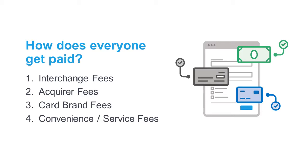Lastly, there are convenience and service fees, and these are a little different flavor of a fee because they are options for you to pass through cost to constituents as a means to cover the interchange, acquirer, and card brand fees. There are rules and regulations around when you can and cannot charge convenience and service fees, and we have a blog on our website that gives a good breakdown of what those different fees are that we'll be sending out as a follow-up. But it is an opportunity for you as the merchant to cover some of those fees and pass it along to the consumers to make processing credit cards more affordable.